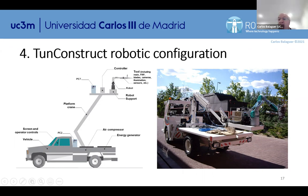This is the picture of the system. As the robot, we use a PA10 Mitsubishi one, and the sensor and especially the maintenance tool were developed by ourselves.